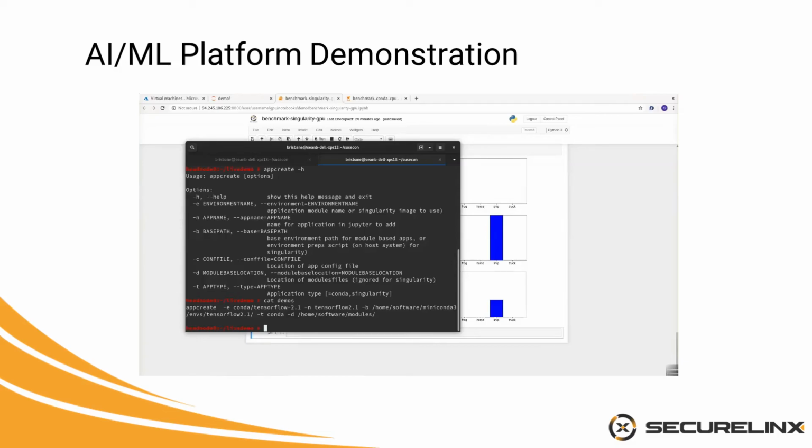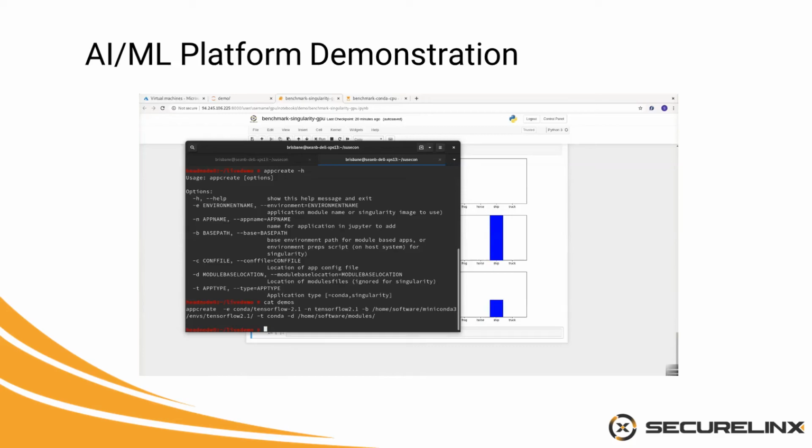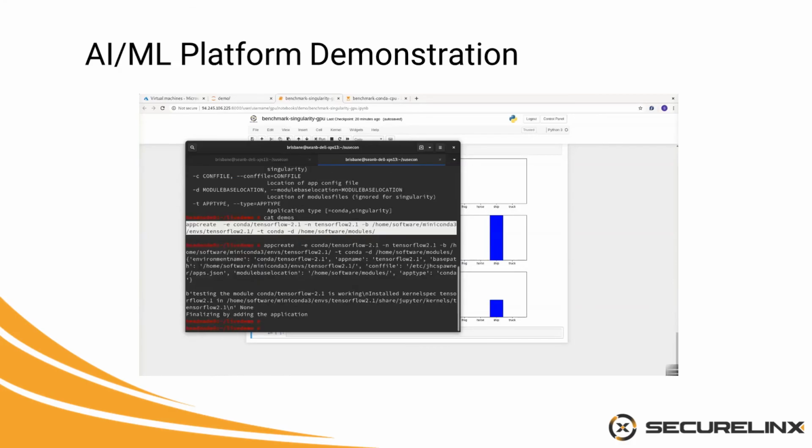So we need to import this application that's installed. It's an upgrade to TensorFlow 2.1. We were running TensorFlow 1.14 before. We just give our app create script a few parameters to tell it where the application is installed, where we might want to install an environment module for that application so that people can use a terminal to spawn out batch jobs if they wish, and give it a name to appear in our GUI. This works for Conda and it works for Singularity, and it's probably the trivial example as it also works for environment modules too. We've now just run that little command that's added the environment module for Conda and pointed to the relevant version of the software and integrates it into our graphical interface.